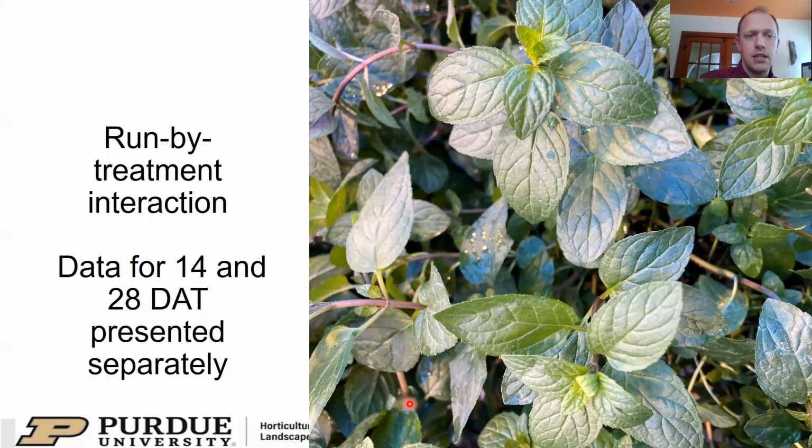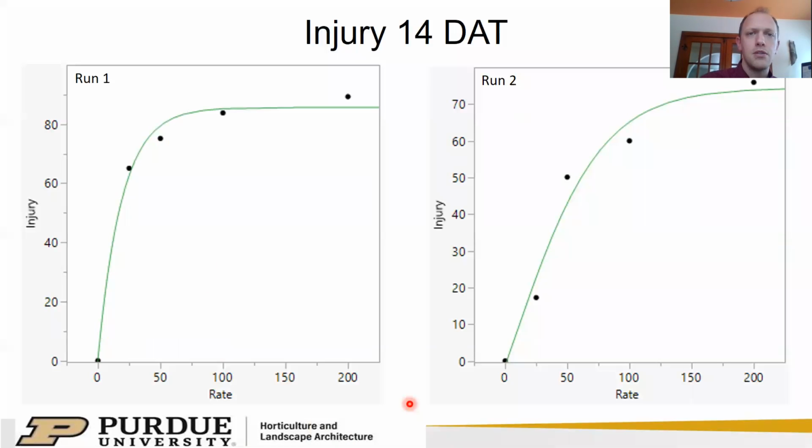All right, so there was a run by treatment interaction. Data for 14 and 28 days after treatment are presented separately by run. So that's what you'll see here. Both runs presented separately in 2 different graphs this time instead of on the same graph. But essentially what you can see is that we do see a significant amount of injury. Even at our 1x rate, we're up around over 60% injury for run 1 and encroaching on about 20% injury for run 2.